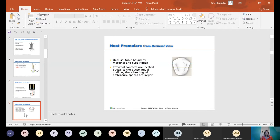Your occlusal table is bound by marginal and cusp ridges. So when you are looking at an anterior tooth, whether it's an incisor or a canine, we said the marginal ridges come off the cingulum and run to the incisal edge. So they kind of form the mesial and distal borders on the lingual. And we saw that on the plastic teeth and we saw it in pictures. So hopefully by now you're comfortable with that idea.